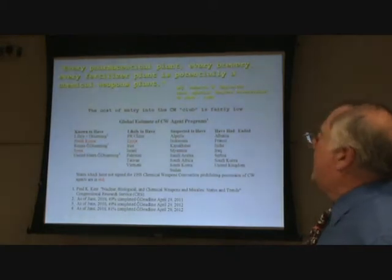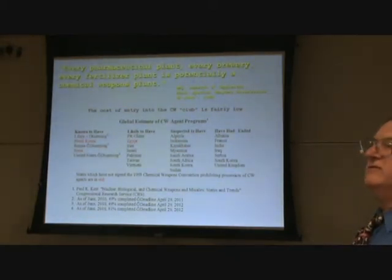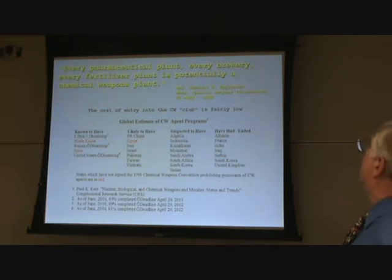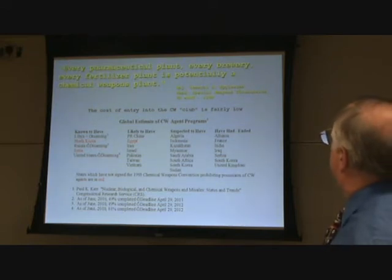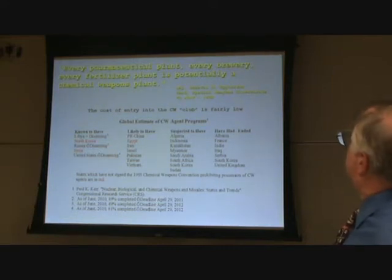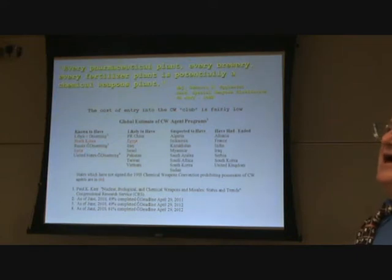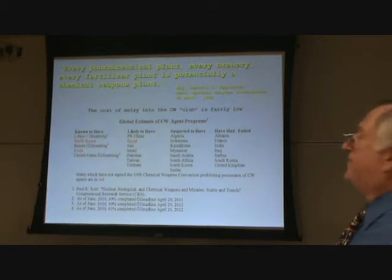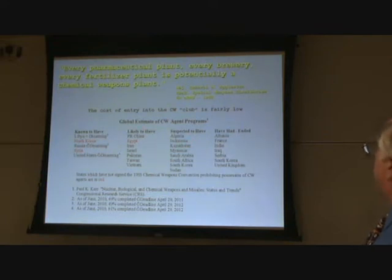And that's why there were at least 26 countries known to have developed nerve agents or have active programs in developing nerve agents. And again, let's take a look at this statement right here. Every pharmaceutical plant, every brewery, every fertilizer plant is potentially a chemical weapons plant. All right? It doesn't take an advanced chemical technology to begin to produce chemical weapons. And so we say that the cost of entry into the chemical weapons club is fairly low. If you look at the states that have had chemical weapons programs, we can see that they run from very rich nations like the United States and European countries to some relatively poor countries.